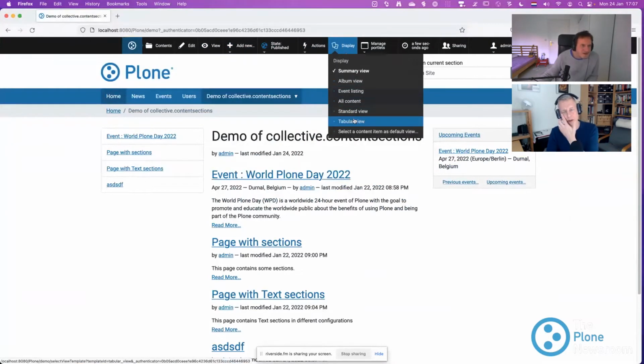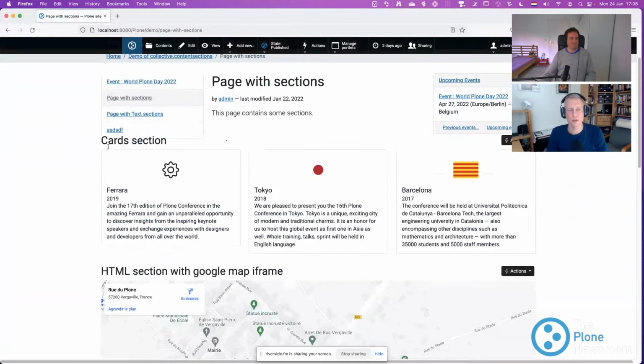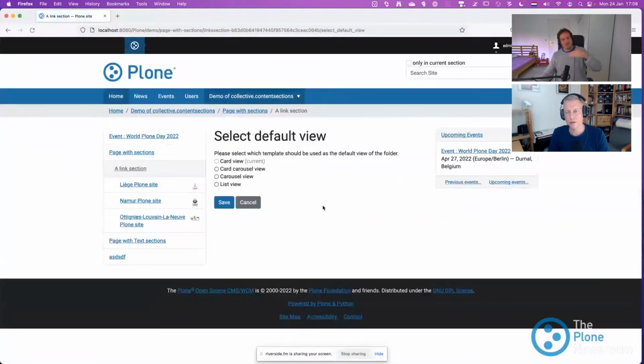That's cool. It was so easy to install everything, I forgot to look at how you can edit later. But then you still have a page with sections. This is quite cool here. So you've got a card section, HTML section, and then a link section. And you can change the section view, what I just did here. But can you move blocks around? No, not here from what I see.